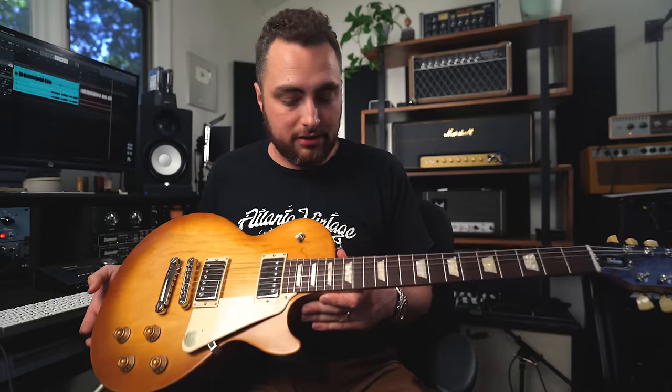Now Gibson is cutting out some features to get you close to that $1,300 price point. First of all, is binding. Binding a guitar is a really time and labor intensive process. It costs a lot of money to put binding on a body and a neck. So by getting rid of it with this guitar, they're saving you some money.